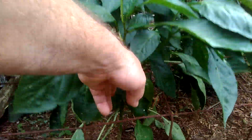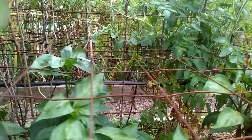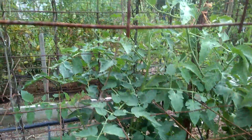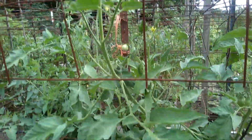Some peppers growing quite nice in this bed. Not a lot on the plants, but the plants are doing good and beginning to bloom. So much more rich soil over here. Volunteer tomatoes. A couple of those I'll have to remove to keep light on the peppers.